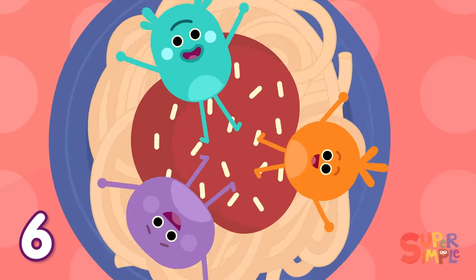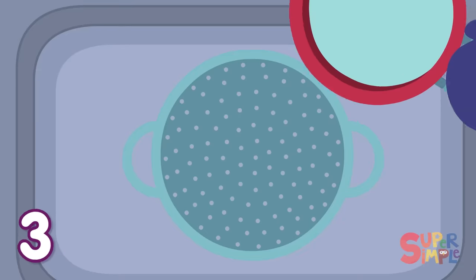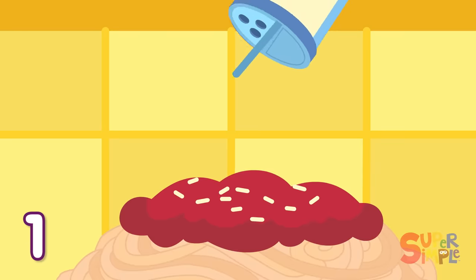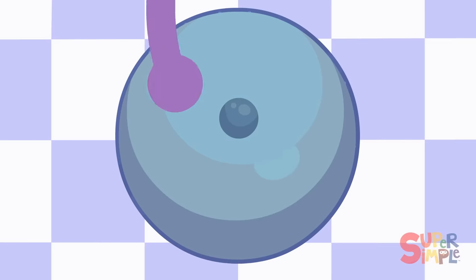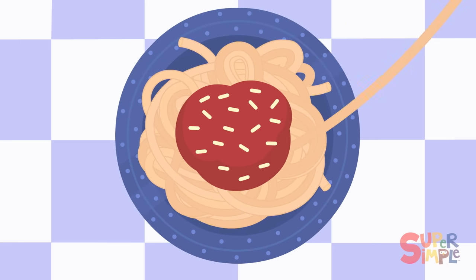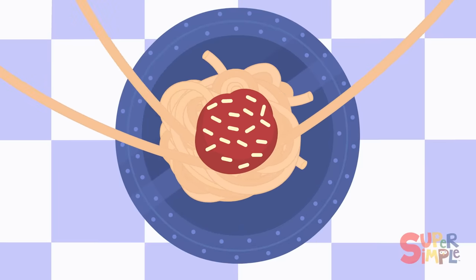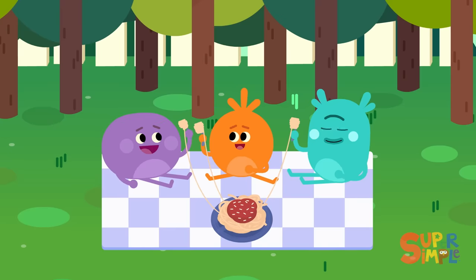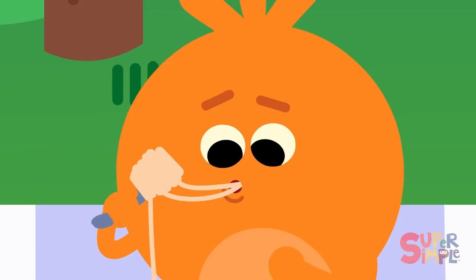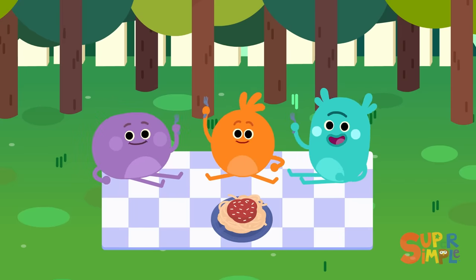Six, five, four, three, two, one. Bumble Nums, you've done it again. How does it taste, Bumble Nums? Yum yum!